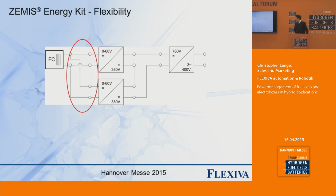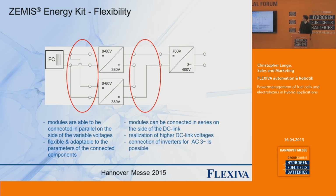Well, I told you something about the DC link side. At first, I would like to start with the right side because this is actually the DC link side. I've mentioned there's a fixed voltage of 380 volts, and there you have the possibility that the modules can be connected in series. You're also able to realize higher DC link voltages. This is why you can connect inverters for 3 phases.